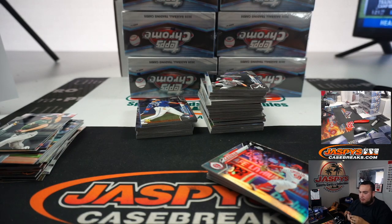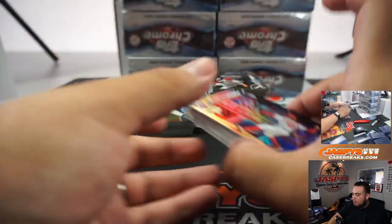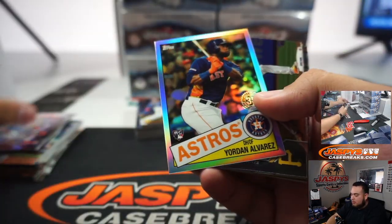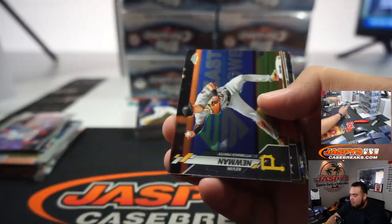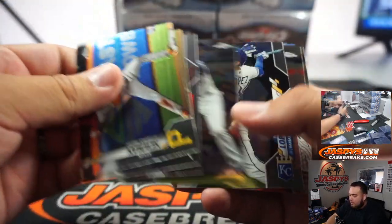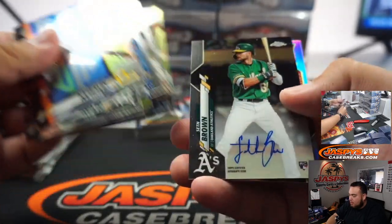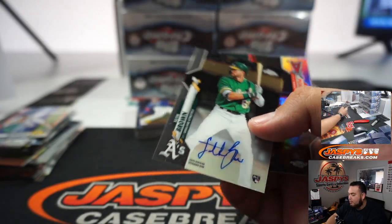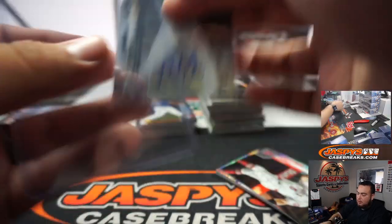Castillo, Yordan Alvarez, little retro. And Seth Brown. Another autograph there, rookie, for the A's.